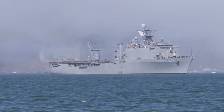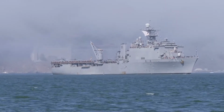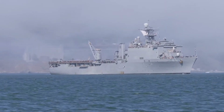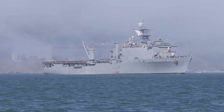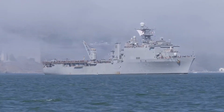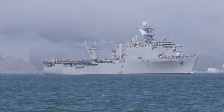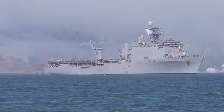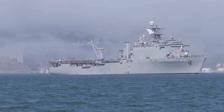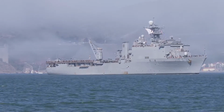And that is what this ship is all about. It has a well deck where landing craft can dock and load and unload even in rough seas. It can send things to shore. Can send Marines to shore, can even send an M1 Abrams tank to shore on those landing craft that it holds there in its well deck. It typically carries 2 of those hovercraft. The Navy's in the process of getting a new design for those that can go even faster.